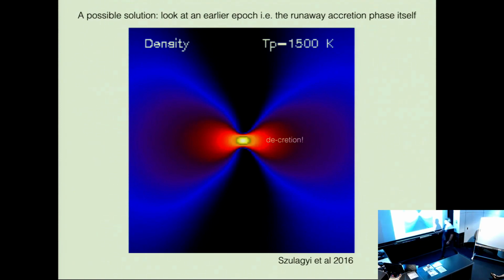Okay. This is a higher resolution simulation by the same group, this time led by Judith Szulágyi, and with a different code. So here you can sort of see the planetary disk even better, and one of the interesting things is that it's actually quite wide. It's quite a thick disk that you form in these calculations.